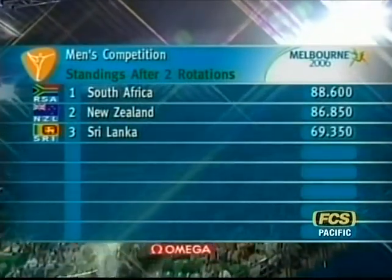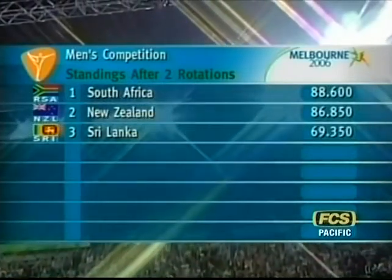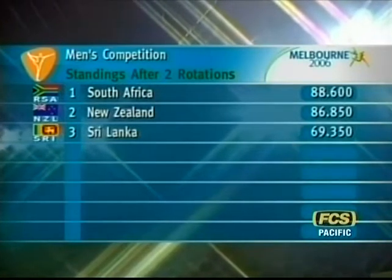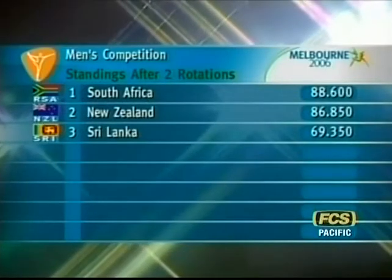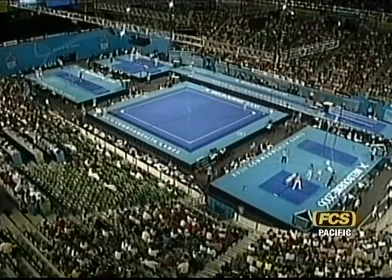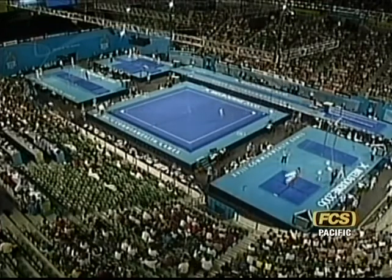So that confirms what I told you. That's the position. After 2 rotations, South Africa leading by a little under 4 marks. And Sri Lanka, for whom every gymnast has to count, in 3rd place. Pardon, I said 4 marks. Must get back to mathematics. Difference between the two sides, around 2 marks.